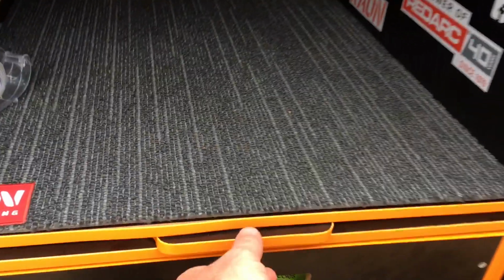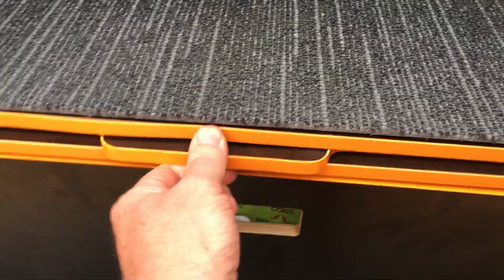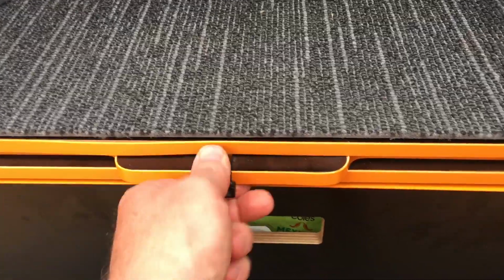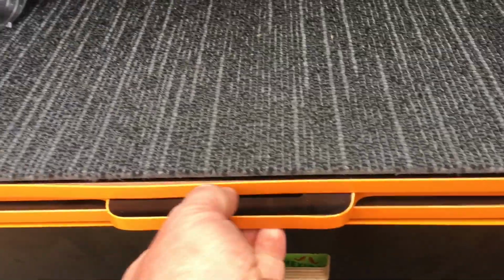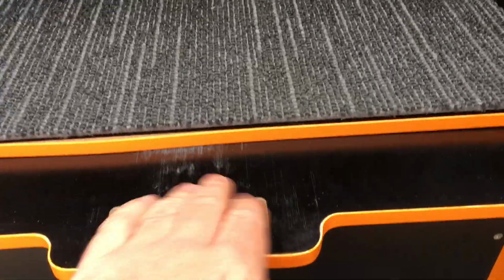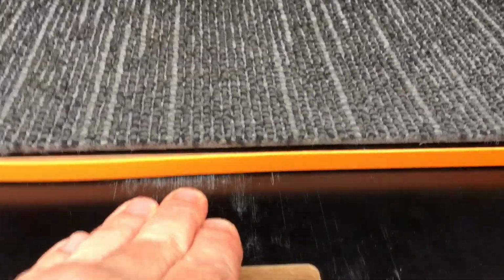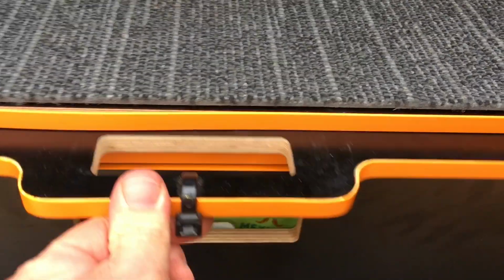Storage system's awesome. There wouldn't be much we'd change on that. Probably a few mods on the chopping board because it's a little bit hard to open. This is a prototype, we're working with a manufacturer. What's happened is it's bowed. You can see it's low at the sides there and high in the middle, so that's the problem. So how do you stop that from bowing? The clearance isn't an issue, right? You can see it's got the clearance, it's just bowed.